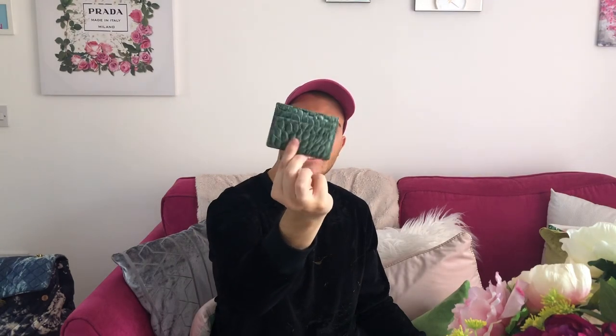Kind of the colour and the mock croc, it's a bit like the Hulk, isn't it? That's what it makes me think of. But yeah, there we go. So now we have 4 from Osprey.